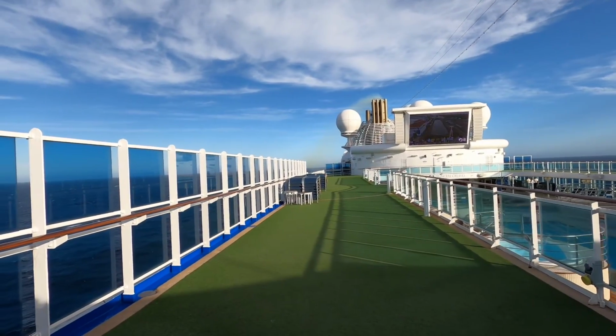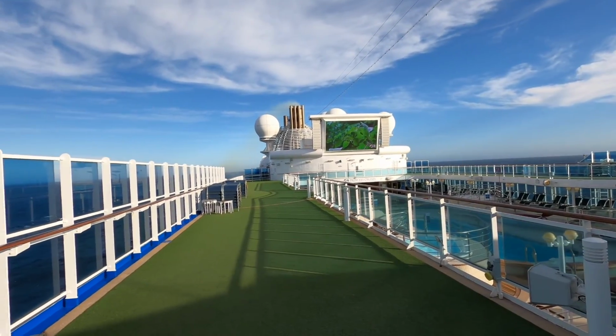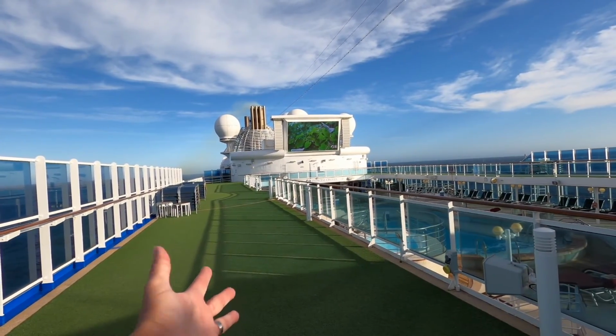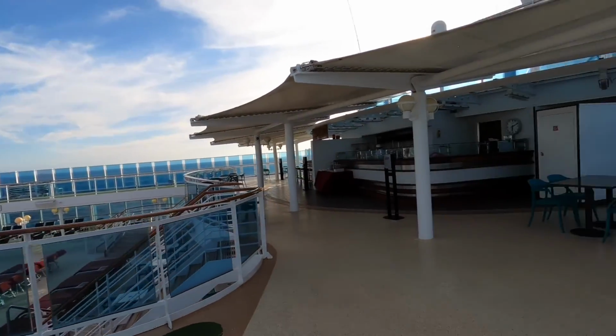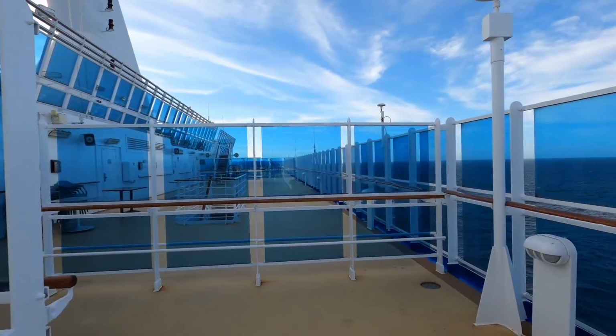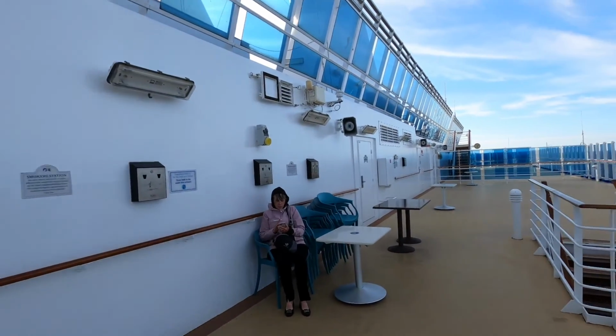And then normally the chairs would be out so you can lounge, but of course high winds, so not able to. But it does have the turf on the ground, so you're not going to hurt your feet. We're going to go ahead and walk deck 15 forward. It is going to get a little windy.